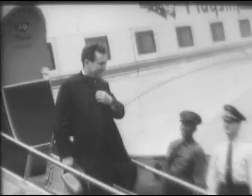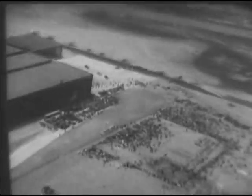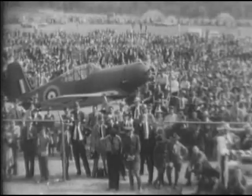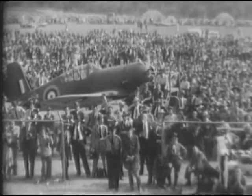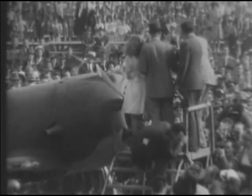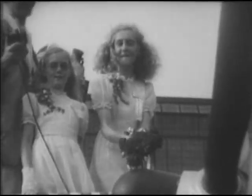Wendell Willkie is special guest for the dedication of the great new Vultee aircraft plant at Nashville, first to be built within the Inland Defense Zone. The huge structure contains 18 acres of floor space and will turn out scout planes for Uncle Sam and dive bombers for Britain. On a 24-hour day, 7-day week schedule, the president's latest request, what a bunch of planes they'll be able to turn out here.